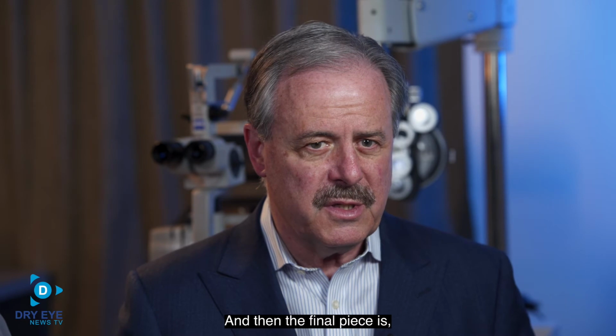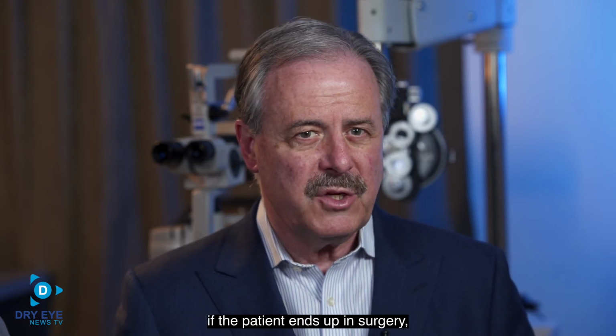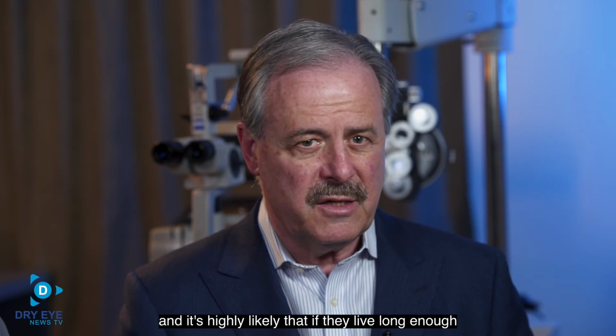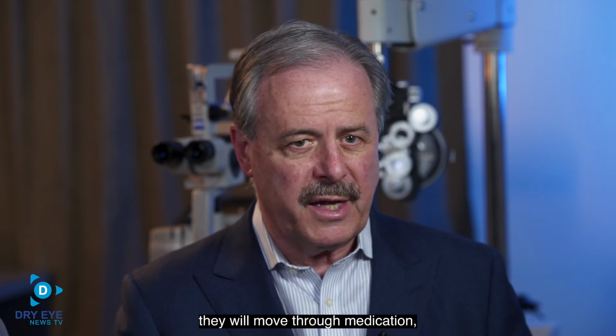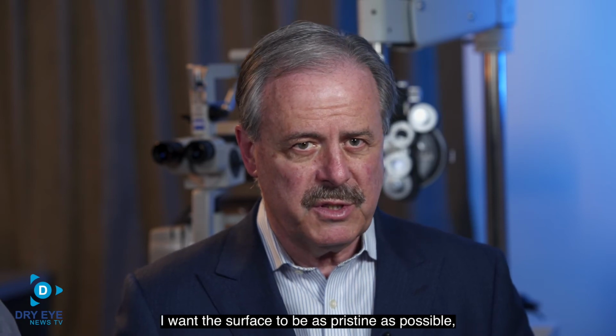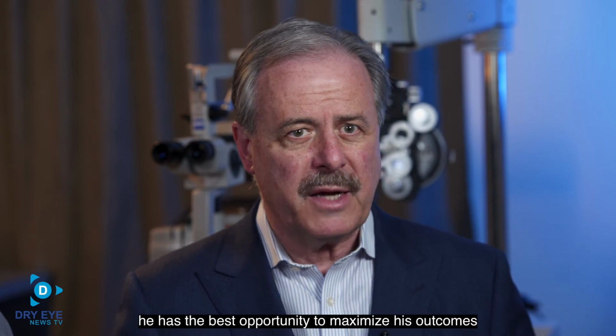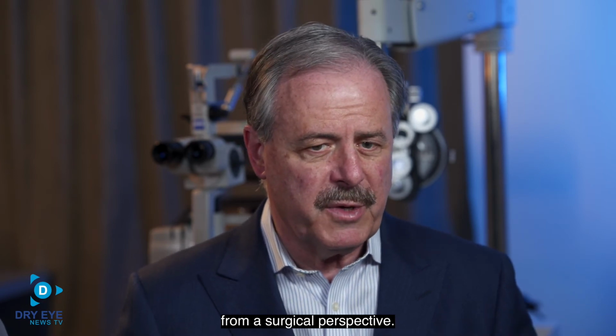And then the final piece is, at the end of the day, after 5 or 10 years of management, the patient ends up in surgery. It's highly likely that if they live long enough, a good percentage will move through medication and move into surgery. I want the surface to be as pristine as possible so that when Rob sees them, he has the best opportunity to maximize his outcomes from a surgical perspective.